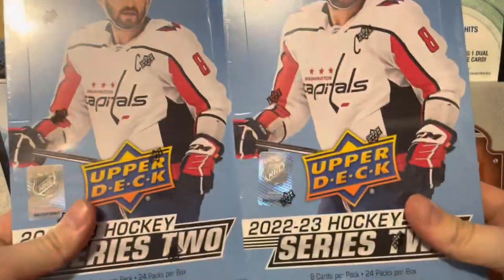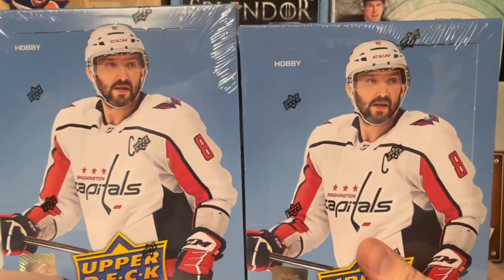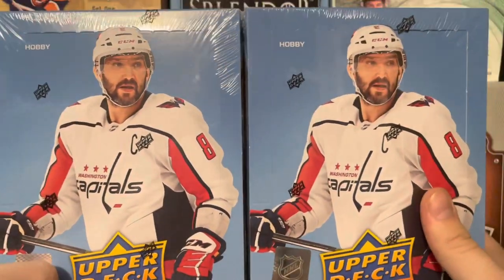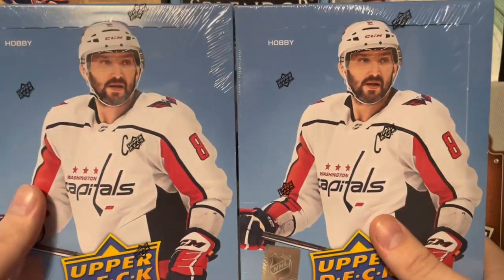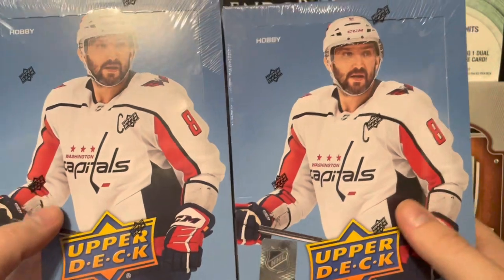Today we have got two boxes of 22-23 Series 2 Upper Deck Hockey. Ovi on the cover, I like seeing that. We've got Series 2 released today. I actually have it on release day again. I'm very surprised. So we're going to be opening two boxes.